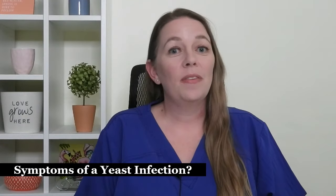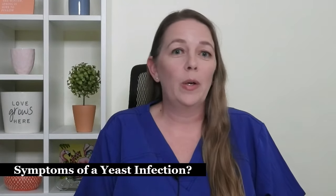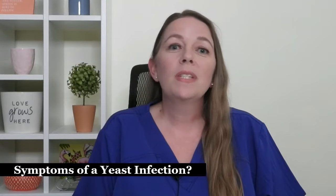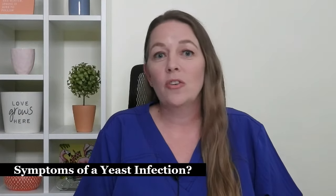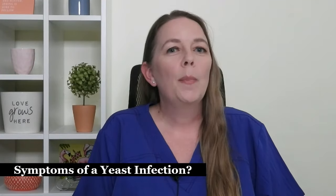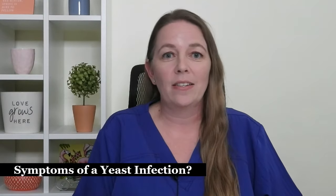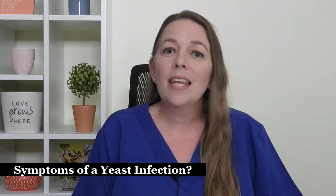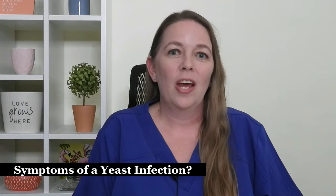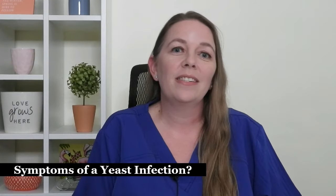Yeast infections can be very uncomfortable. The symptoms can come on gradually or very quickly. Some symptoms include redness or swelling on the outside of your vagina, also known as your vulva, itching, burning, pain when urinating not associated with a urinary tract infection, painful sexual intercourse, and a thick white vaginal discharge. Many women will describe the discharge as looking like cottage cheese.